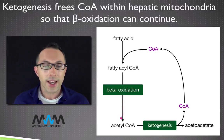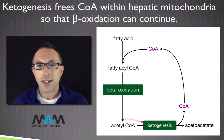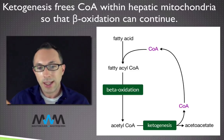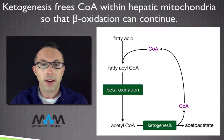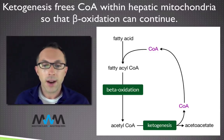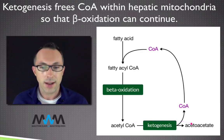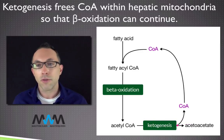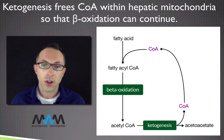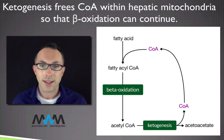So when acetyl CoA can't enter the citric acid cycle because there's insufficient oxaloacetate, diverting it into ketogenesis not only assists the rest of the body that gets the ketone bodies, but even right here, right now, it's helping beta-oxidation to continue at the rate the liver needs to continue it, because you can see that acetyl CoA is joined to coenzyme A, acetoacetate is not. Once you go through the process of ketogenesis, you free the coenzyme A so that it can go back up and continue to participate in beta-oxidation. So ketogenesis is a means of allowing beta-oxidation to continue at a high rate when it's needed.